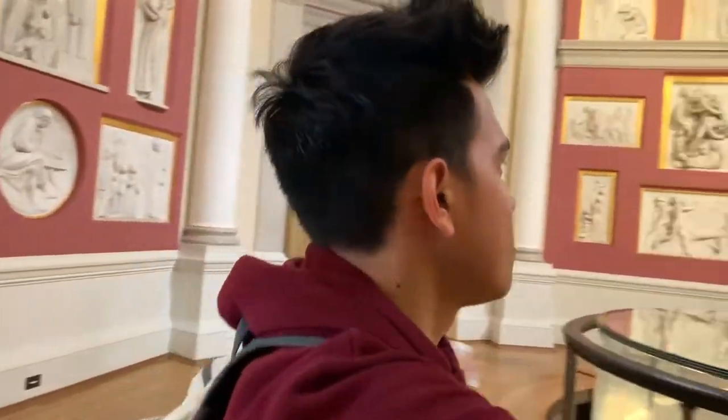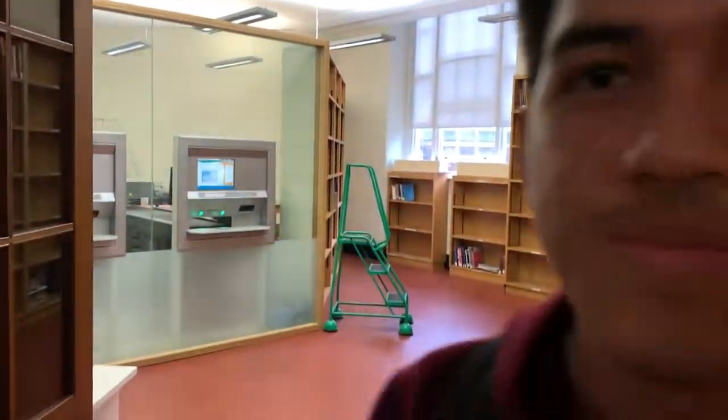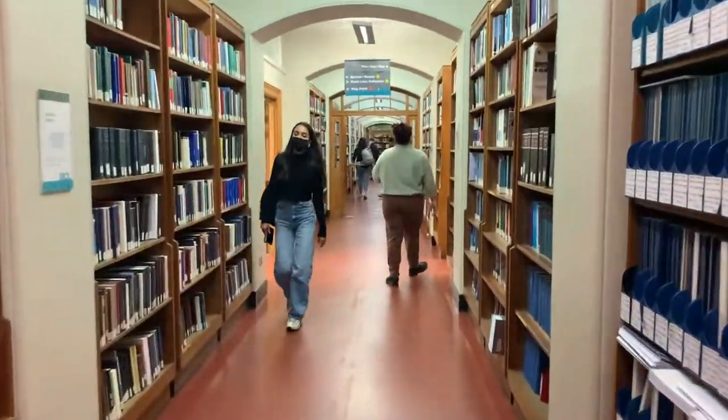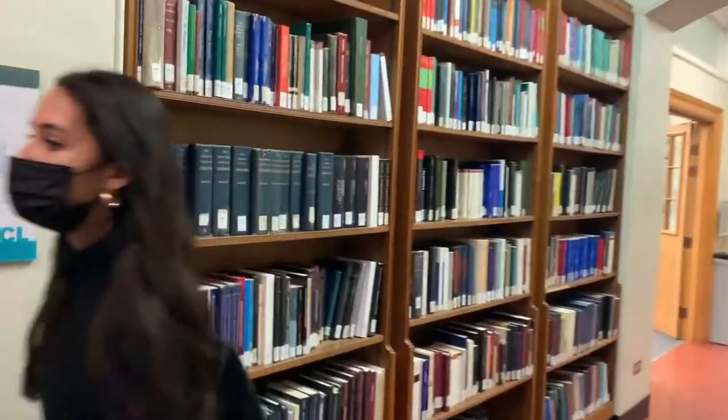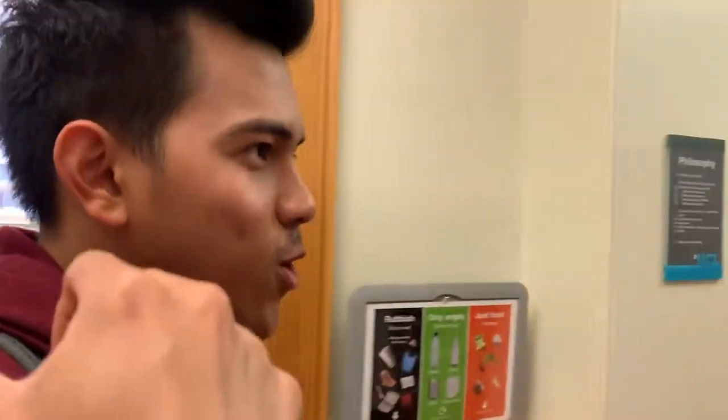Now we are going to the southwest, I think. This is where you return your books and you don't have anyone to help you. You just scan your book and put it there and then the book returns. Oh, you can rent CDs, you know? Rent CDs? Yeah, in UCL there's a library of CDs and you can rent them. I'm going to take you there.